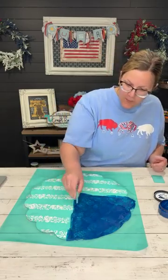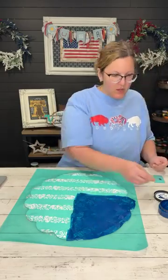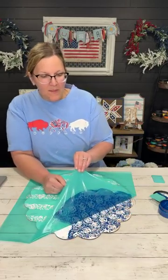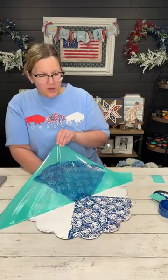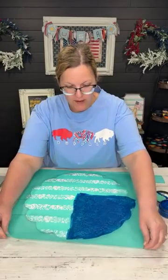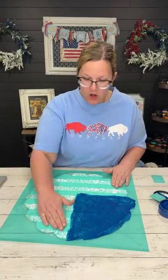So our paste does dry pretty quickly, you guys, if you follow us for a while. So we want to just peel it up so it doesn't dry. So we're just going to peel slowly. Again, the end doesn't matter because there's going to be a frame on there. So we're just going to peel up the blue so it doesn't dry. Okay, and then we're just going to lay it back down carefully and just press down what we haven't chopped.